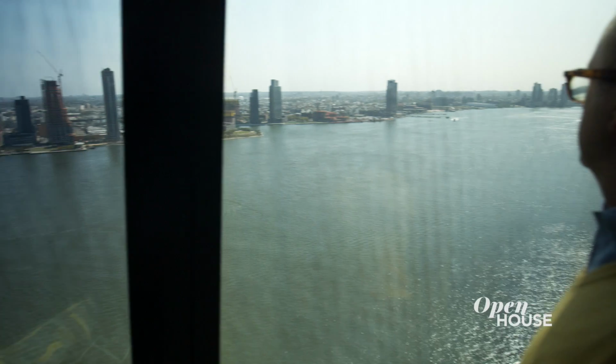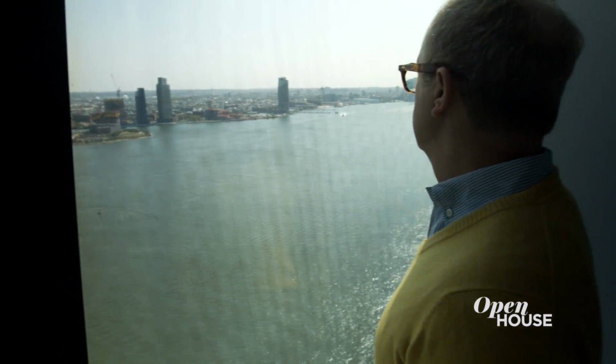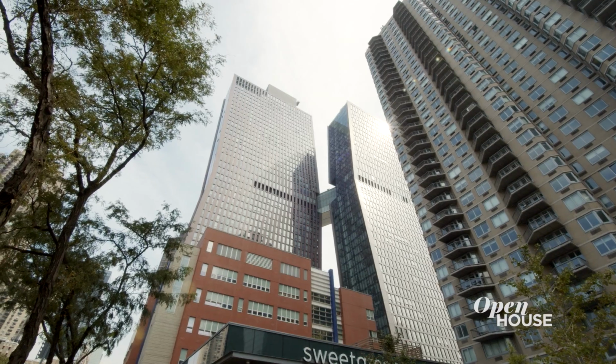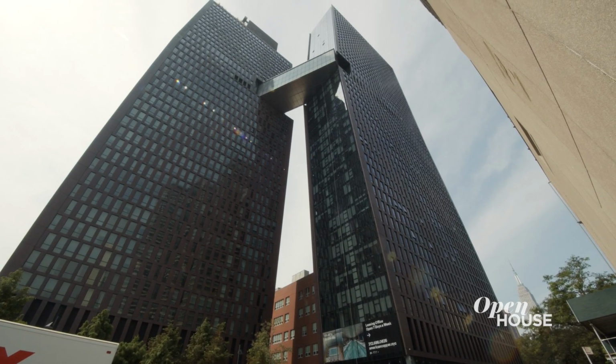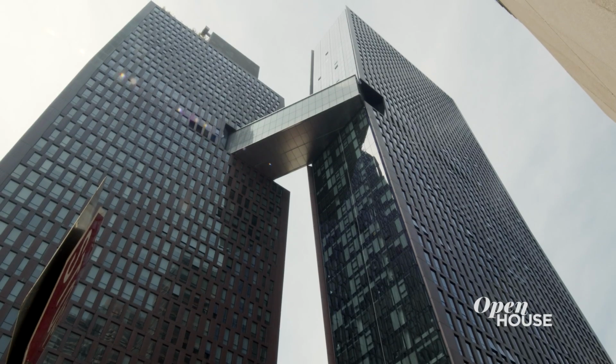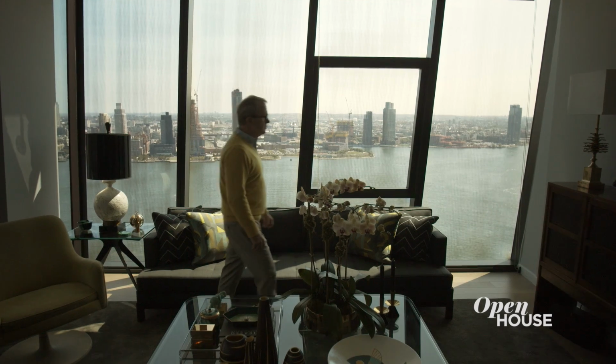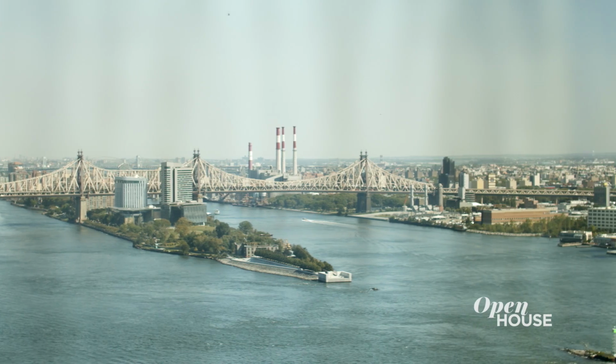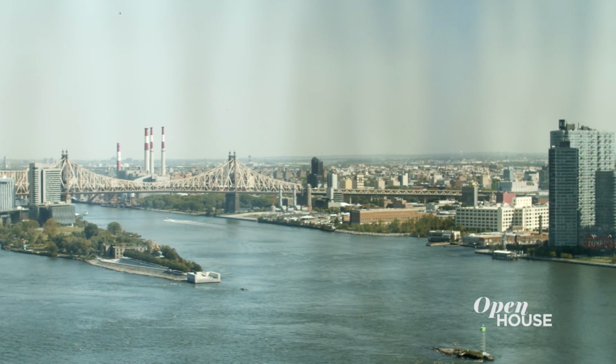Welcome to my apartment high above the East River in Manhattan. This building was built in 2016 and is truly a unique shape. It has two towers that lean but connect at a sky bridge on the 29th floor. But it's the incredible views that sold us on the apartment. Through the windows, we can see Long Island City and even flights taking off and landing at LaGuardia.